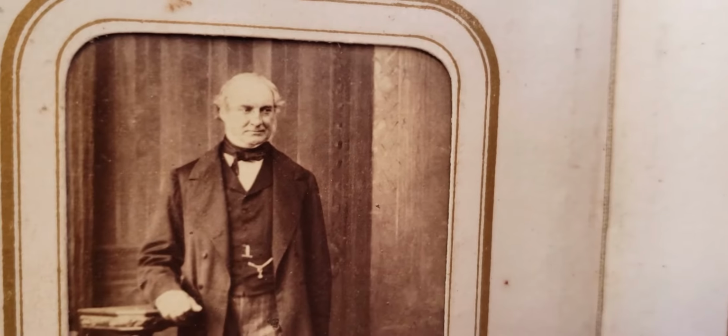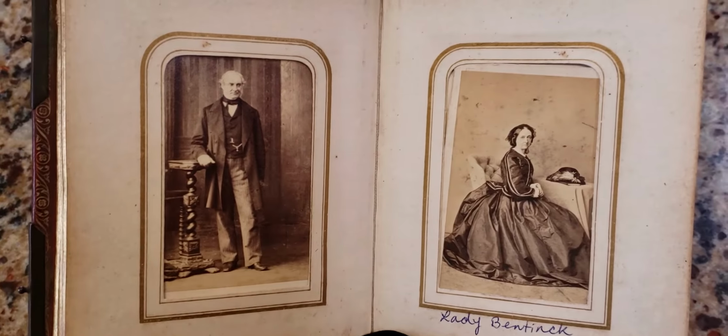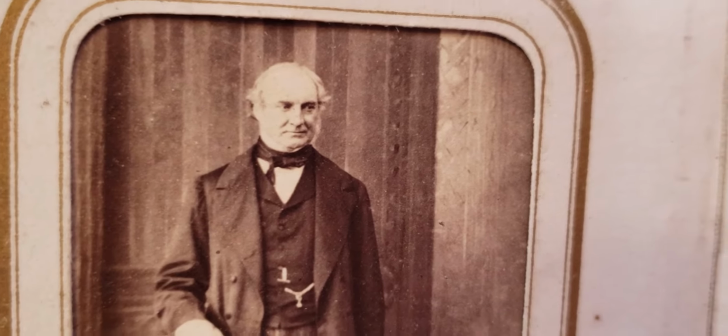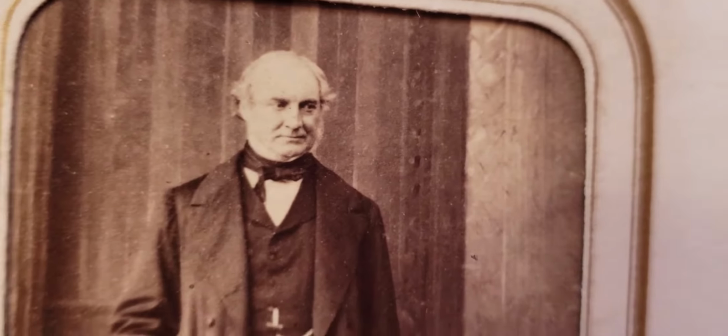This gentleman we have right here, again, he looks very wealthy. So this is probably a family that has royal ties. This was probably their photo album. I don't know how it ended up in the U.S., but it did. And look at this dour-faced gentleman. He has a hint of a smile. Maybe he wasn't such a crab.